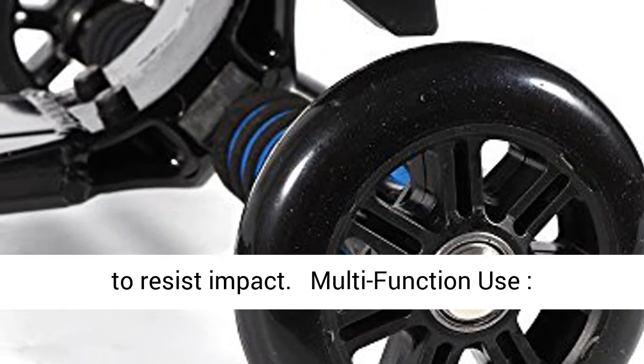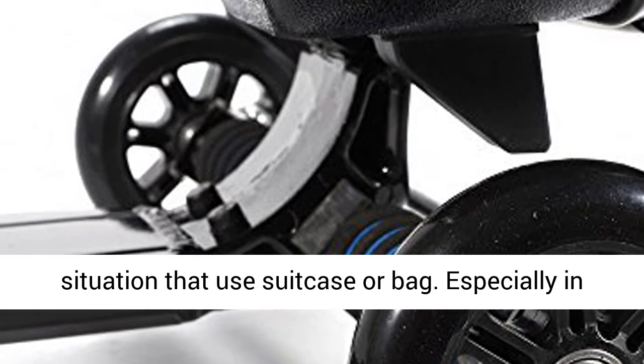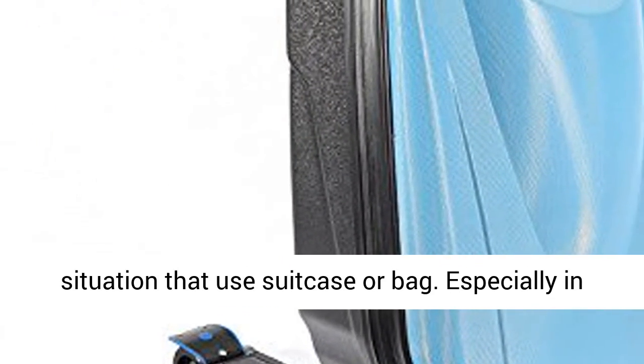A multifunction use designed for travel, school, business and all situations that use a suitcase or bag, especially in school and airport.